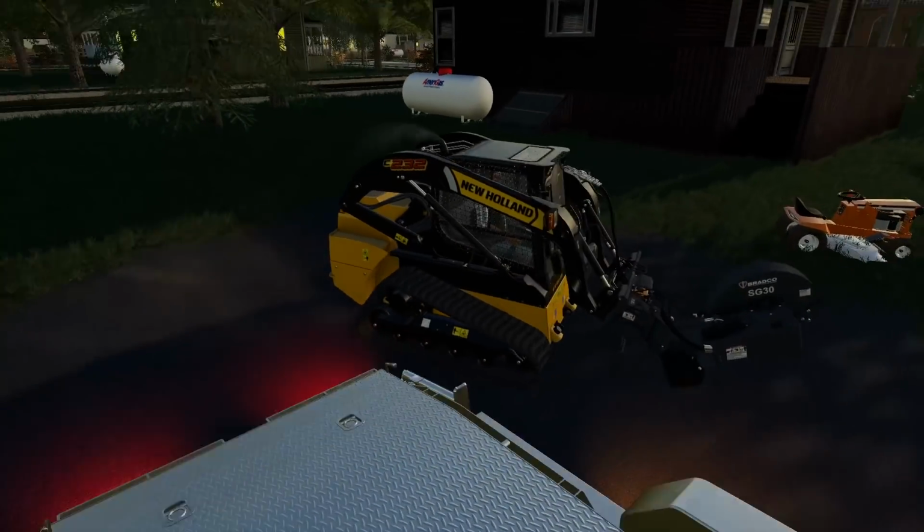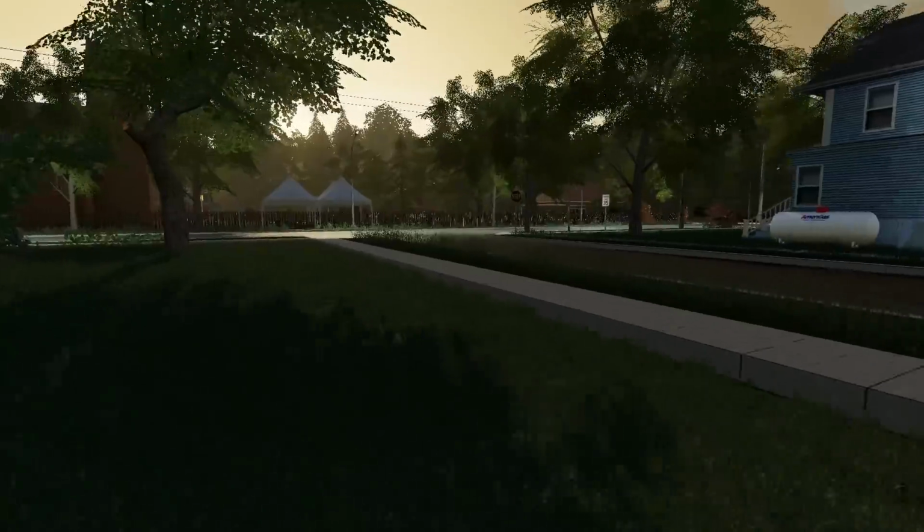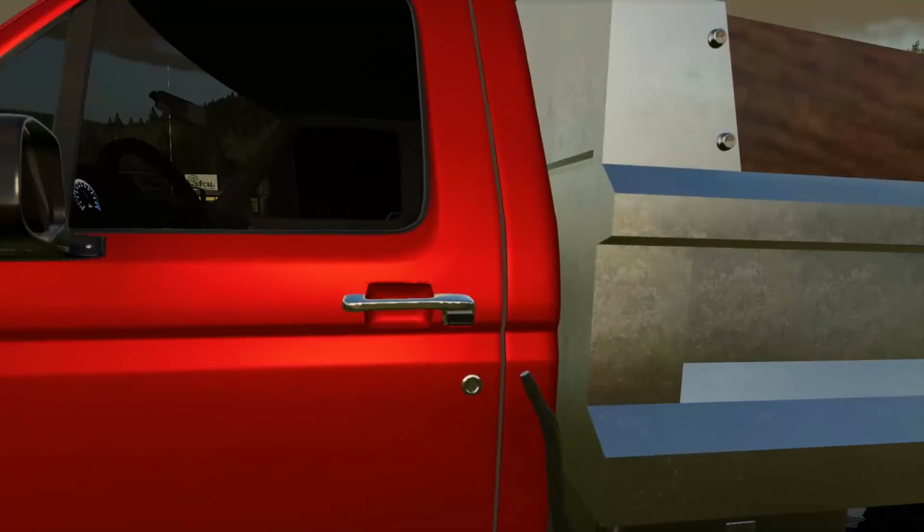I guess I should have detached from my stump grinder. I don't need it, but what will be nice, honestly, I might not even need the skid loader. It's a pretty big branch. I should be able to just handle it myself. Let me go grab the chainsaw.